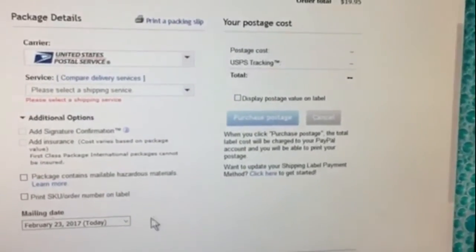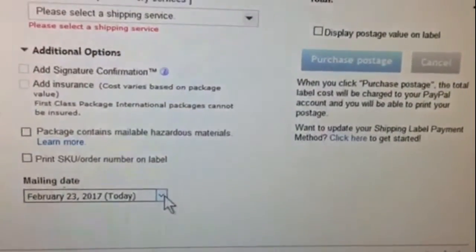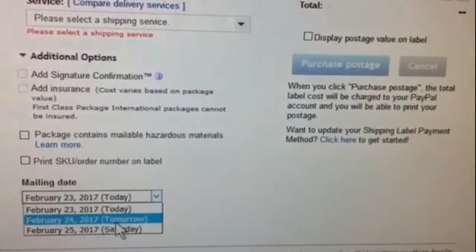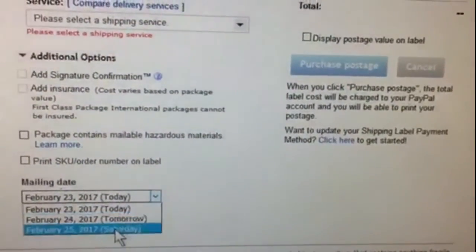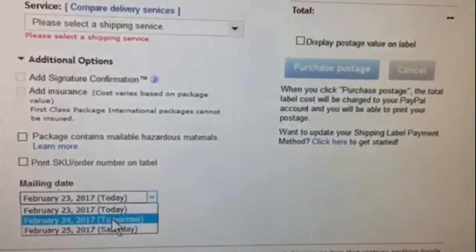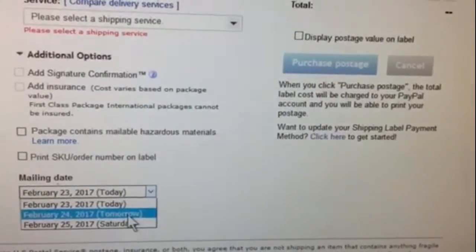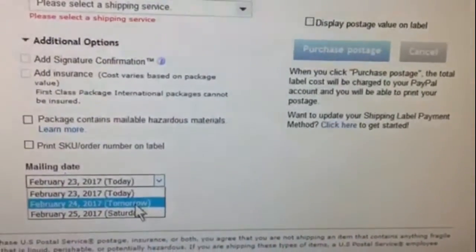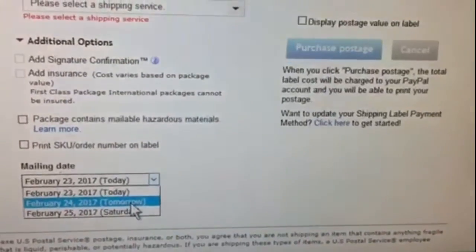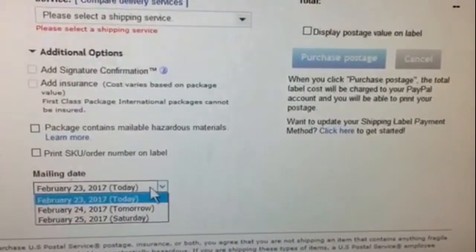the first thing I want to say is, depending on the time of day, please pay attention to this right here. Sometimes if it's later in the day, it's going to say tomorrow, or depending on the time of day and the day of the week, it might even skip something like that. So if you're shipping later in the day, be sure you check that, because by default, it would say February 24th, 2017 tomorrow. And I don't want that. It's pretty early, so it's still coming up correct by default. But I just wanted to point that out.